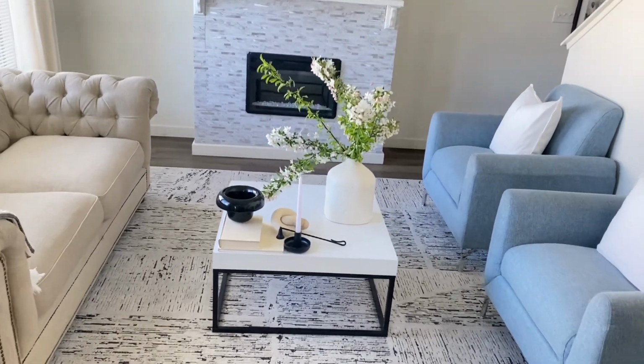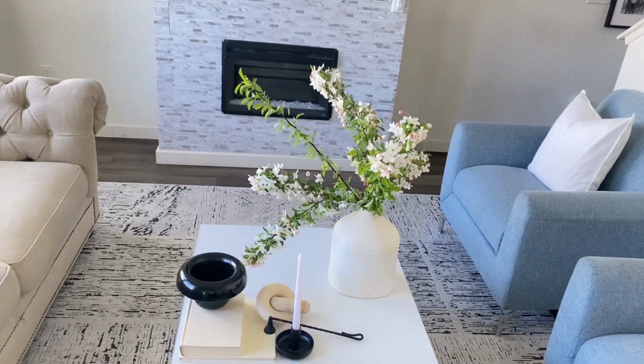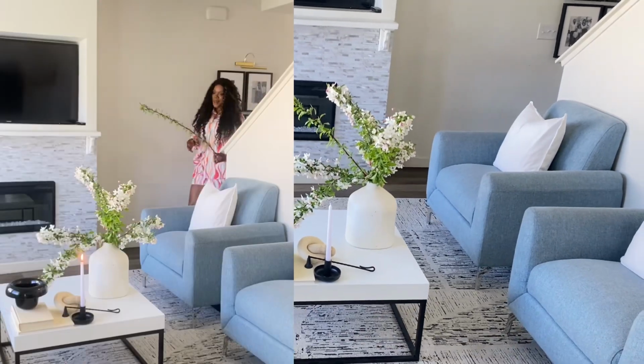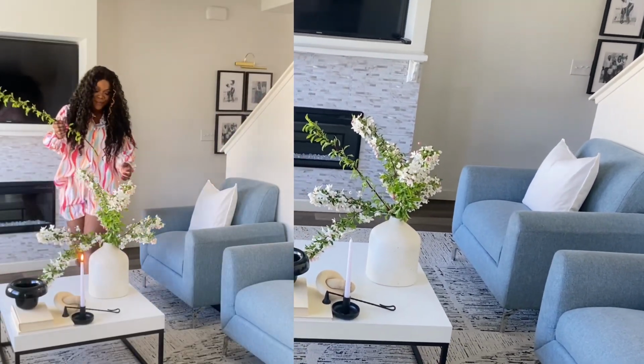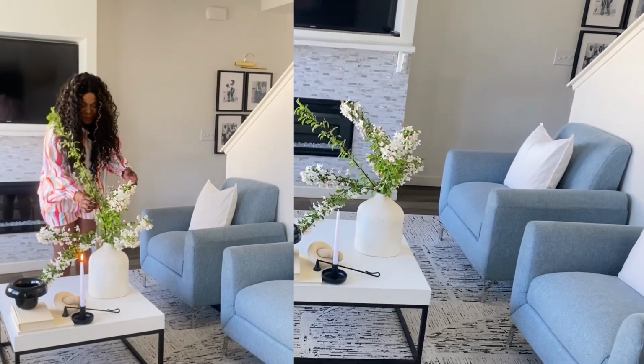And on my table, I love the simplicity of the table, guys. My flowers, just in case you're wondering, are from my front porch. I have a tree there that I was able to go ahead and grab some. Inside of the vase, there's water so that the plant does not die.